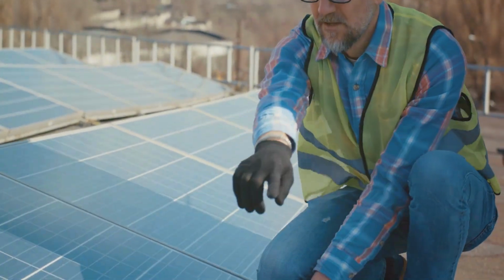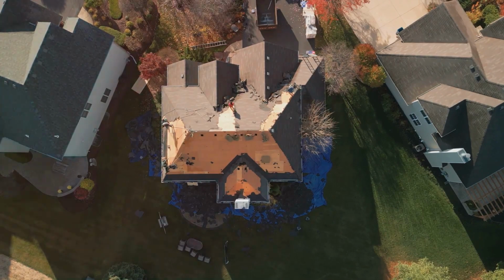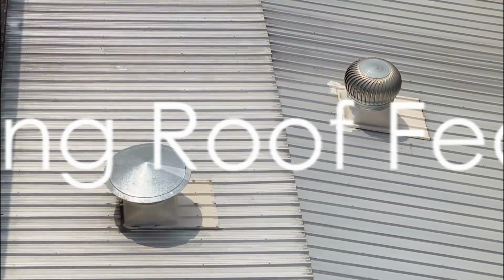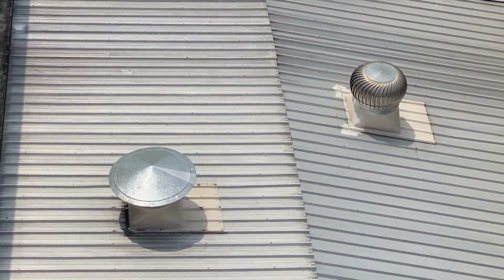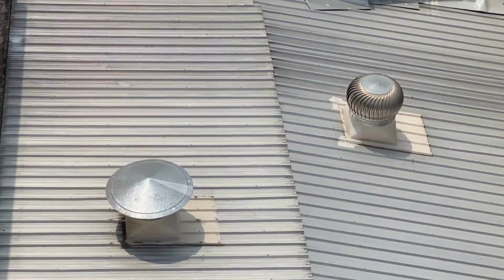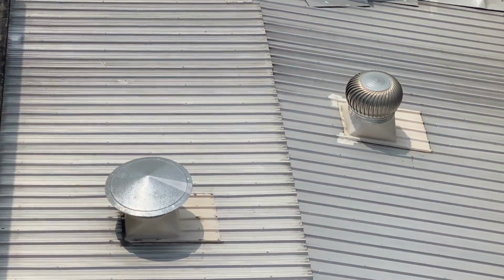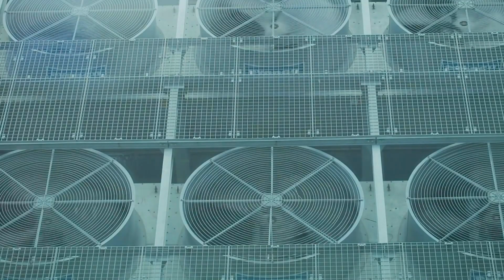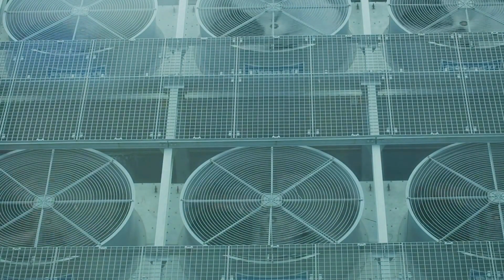With the new material in place, it's time to install the roof features. Step 6 involves installing the essential roof features. These components may seem small, but they play a vital role in the overall function and longevity of your roof. Vents, for instance, are crucial for maintaining proper attic ventilation, preventing moisture buildup and heat accumulation. Without them, you're looking at potential mold issues and a shorter roof lifespan.